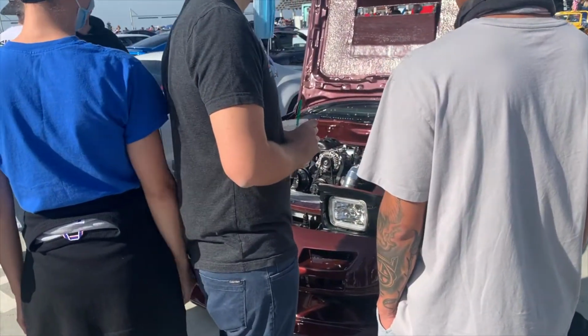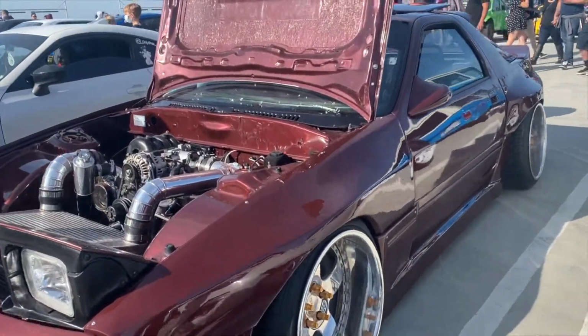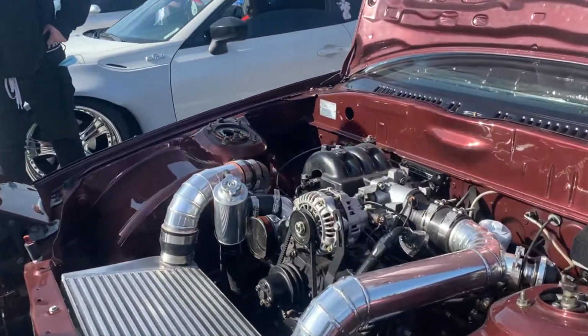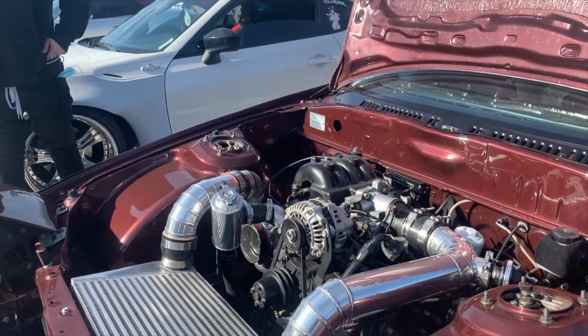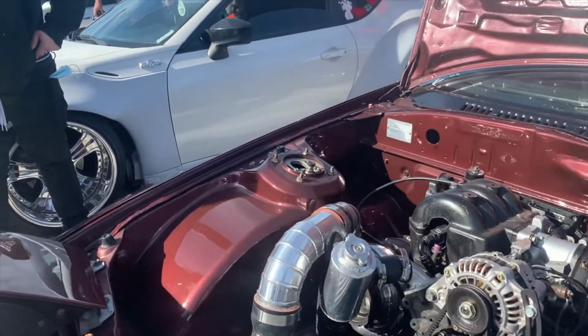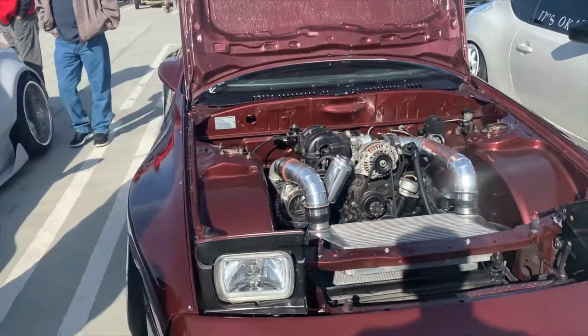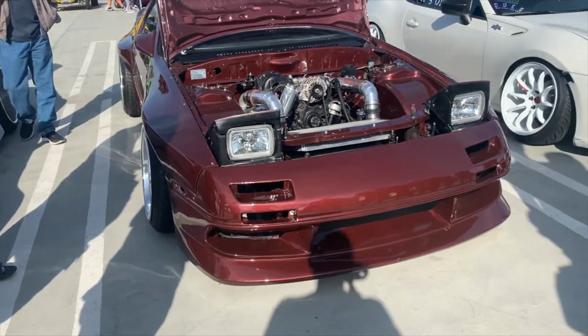It's some serious work under this thing. Yes, sir. I don't think that's from the factory. I don't think it's from the factory either. So it looks like a 3-rotor engine in that thing, but also running a turbo on it. Gee, somebody's done a ton of work to this thing. Too much work.